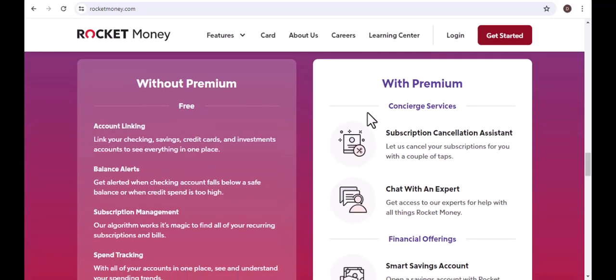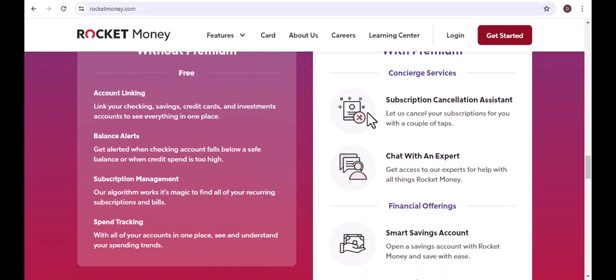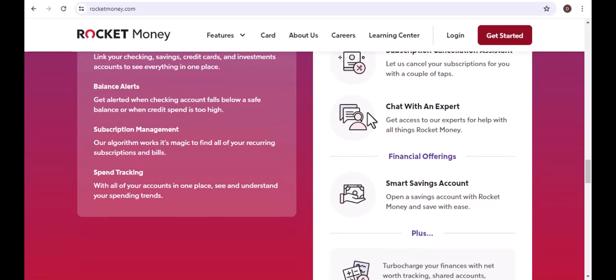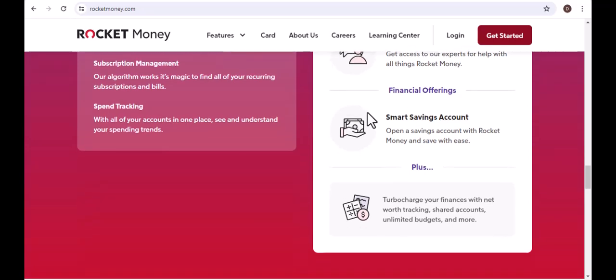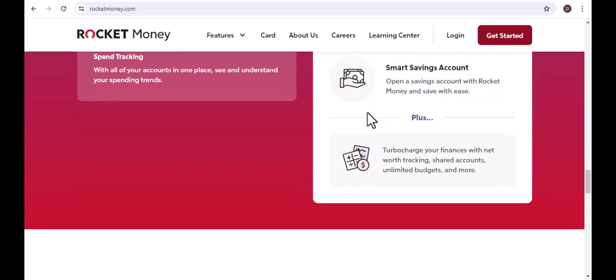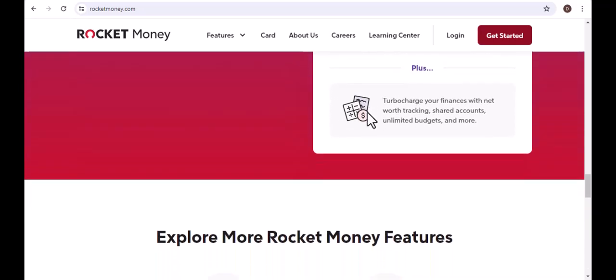Now, let's get into the nitty-gritty, the pros of Rocket Money. First and foremost, the subscription tracking and cancellation is genuinely a standout feature. This isn't just a gimmick, it's incredibly effective. Rocket Money scans your linked accounts for recurring charges and presents them in an easy-to-understand list. You can then see exactly what you're paying for, how much, and when.